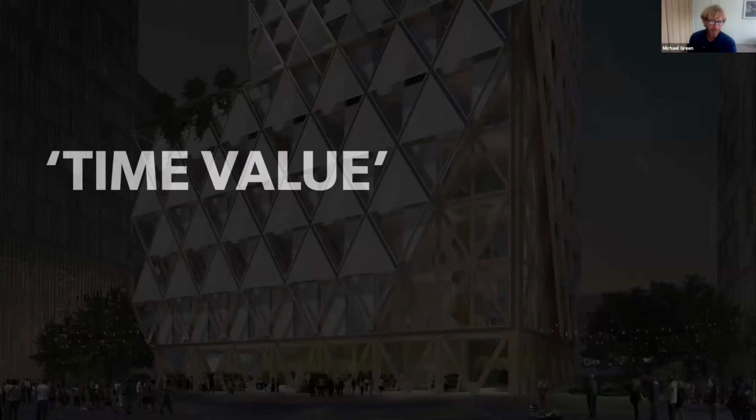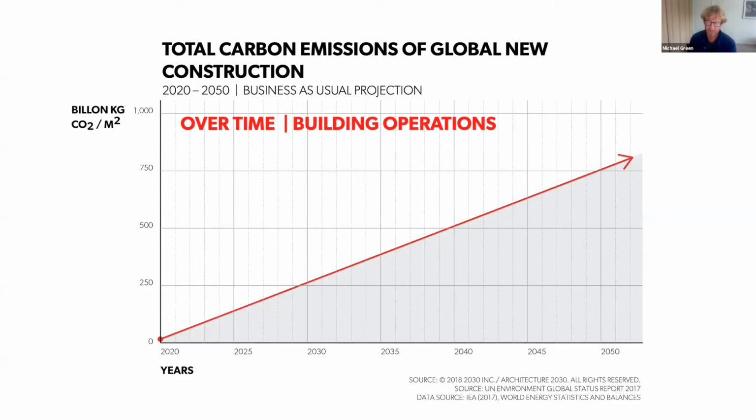are, that operating is almost twice as much, even three times as much as the materials, you might ask yourself, well, why not focus more on heating and cooling? And of course we should. But the time value concept is really important to consider for all of us as builders and designers.